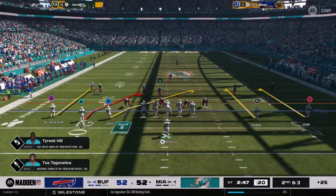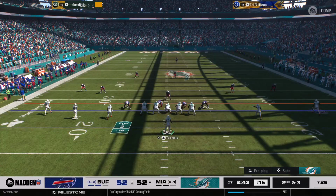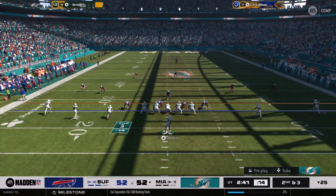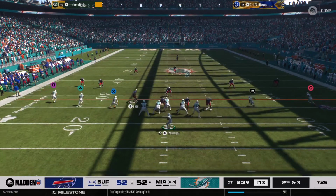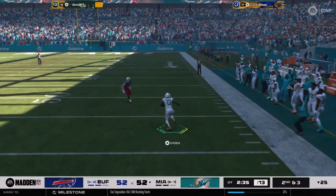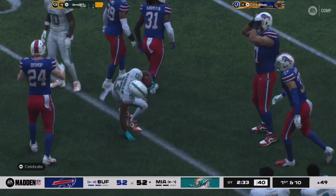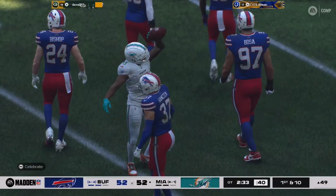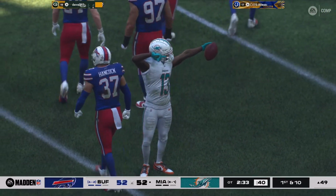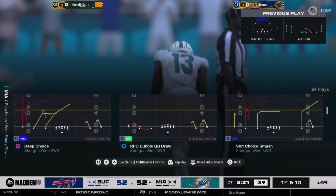They'll empty the backfield. A 5-receiver set on 2nd and 3. Tagovailoa working out of the gun. Throw right side going to be caught by Hardman. And he'll be taken down, but not before they work it across midfield. The extra effort after the catch makes it good for a gain of 26 and also a first down.